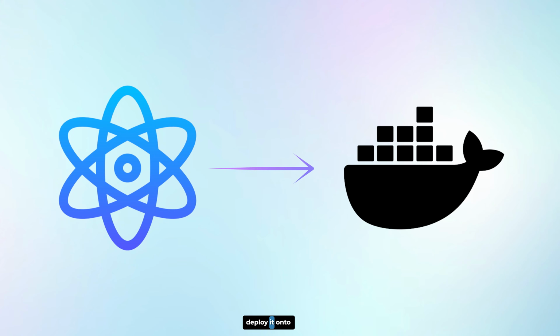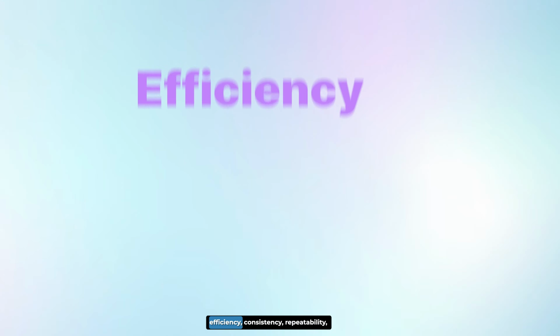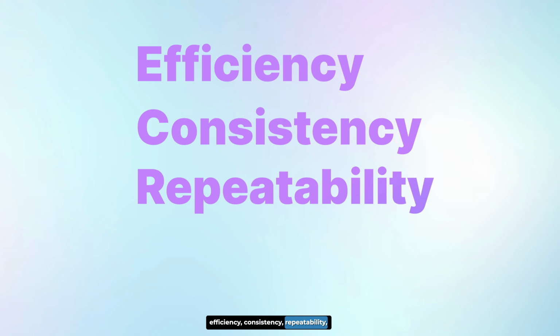Now, the good thing is you can just containerize your React app using Docker and deploy it onto AWS. Containerization carries many principles of cloud engineering values: efficiency, consistency, repeatability, and scalability. As cloud platforms continue to evolve, it's clear that containers will be a big part of how applications are developed, deployed, and managed in the cloud.